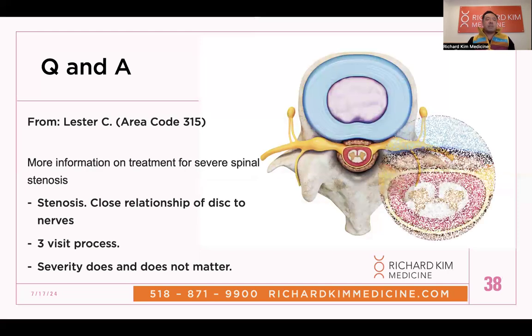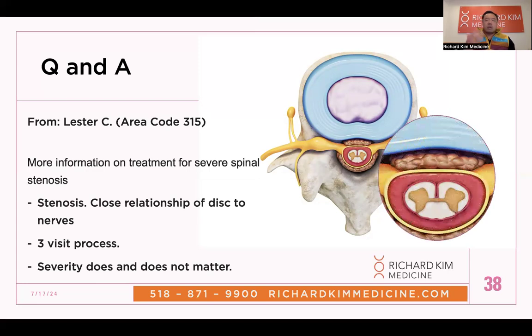Lester from 315 said, more information on treatment for severe spinal stenosis. So again, we talked about stenosis and the close relationship of the disc to the nerves. For us, it's a 3-visit process, especially for somebody with severe spinal stenosis. Severity does and does not matter. While it does matter from the standpoint that we want to understand at what levels and how many levels, it does not matter in the sense that it does not limit us from our therapies. So we've had people with incredibly severe stenosis do very well despite having these MRI-type diagnoses. So severity does and does not matter ultimately.